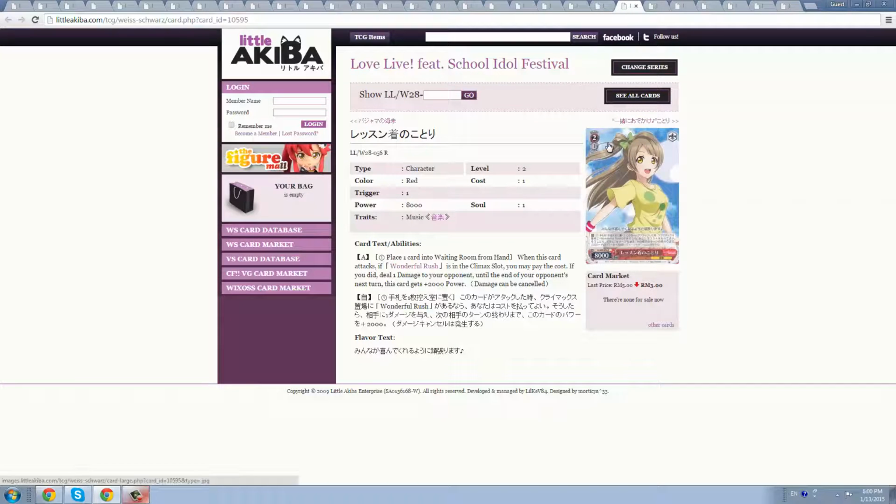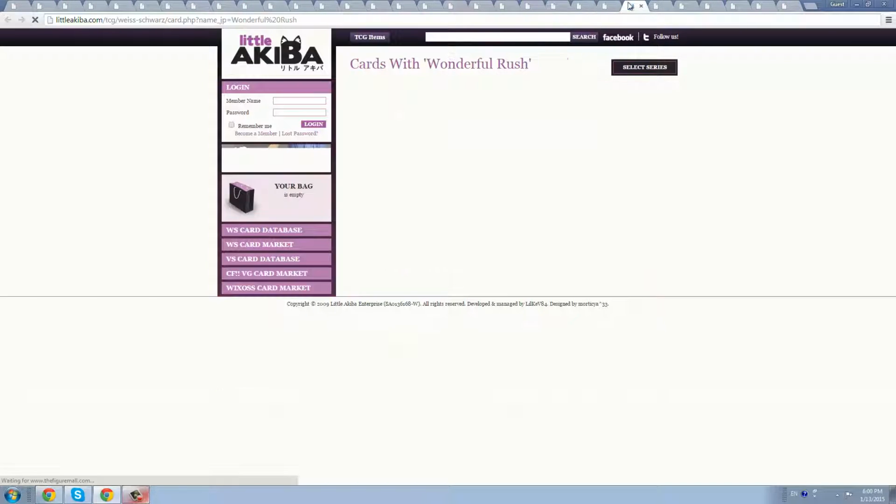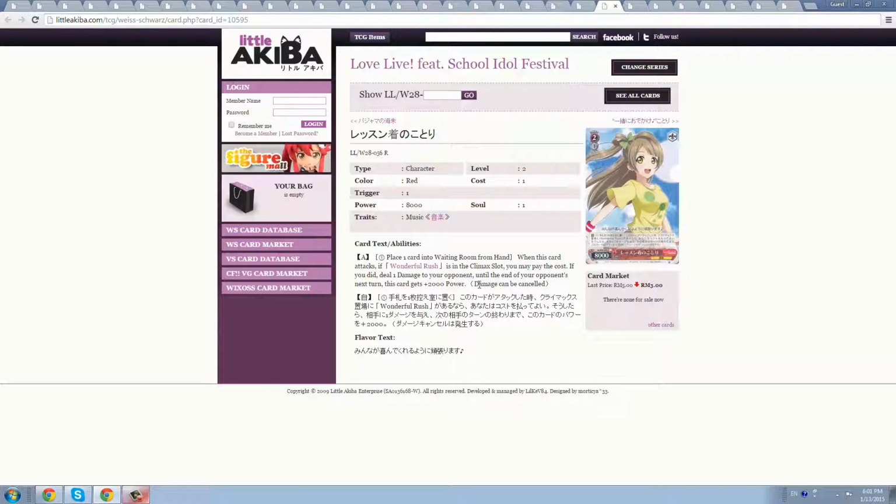More red cards. First of all, is this 2/1 AKR Kotori. She's music. What she does is when this card attacks, and if you have Wonderful Rush in the climax zone, you may pay cost, which is 1, and discard a card. If you do, deal 1 to your opponent, and this card gains plus 2k until the end of the turn.